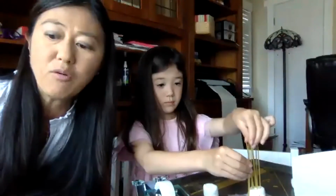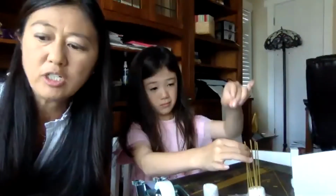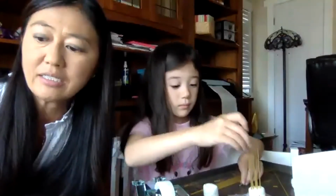It's optional if you want blue or red lava. It's a little bit messy, so if you don't like getting sticky fingers or even stained fingers, maybe you don't want to have the food coloring, but we're not against it, so bring that too.